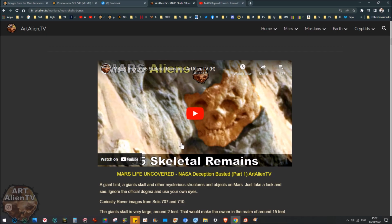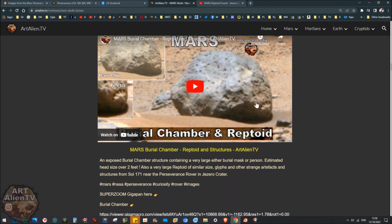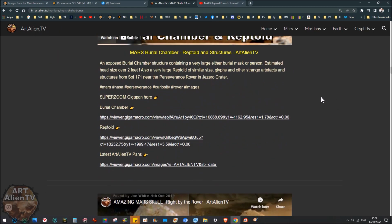Very, very big indeed. A lot of these are quite strange and do not expect them to conform to our rather narrow ideas of what skulls would look like, okay? There's this one here with piranha-like teeth here. There's a close-up of the teeth. I'll show you that with a magnifier. There's the teeth there. You can see them. Very strange, okay?